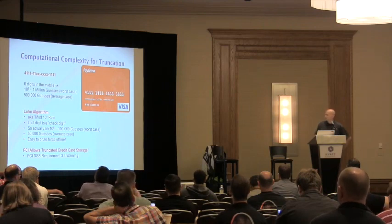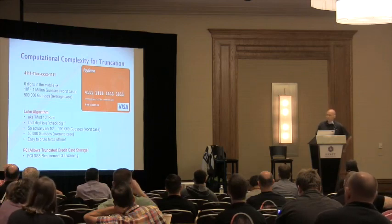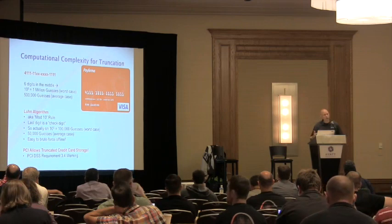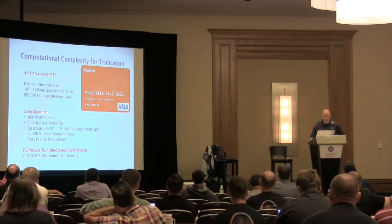If you're familiar with PCI, I'm sure you've all touched that at one time. PCI DSS requirement 3.4 actually has a warning that we're going to basically be exploiting here. So be extra careful.